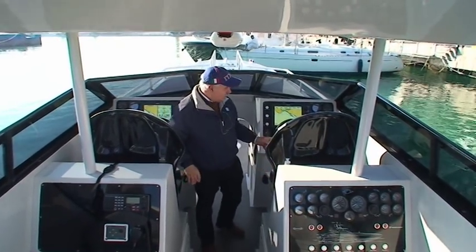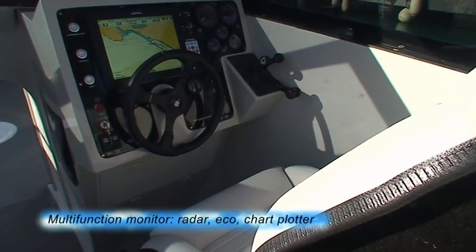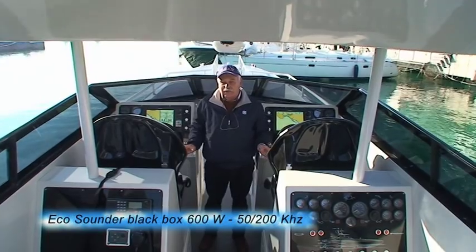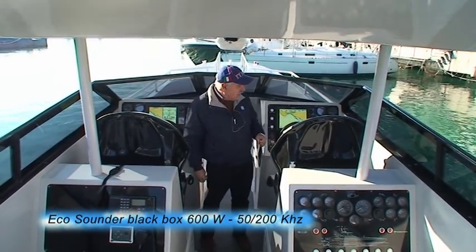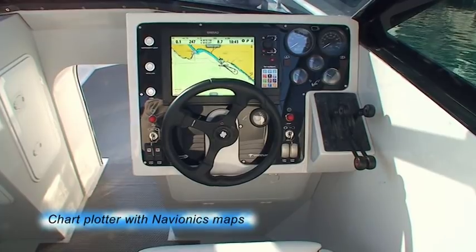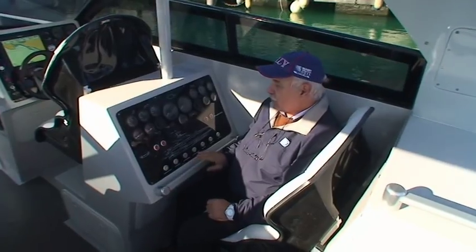At bow, there are two driving posts, one for the pilot and the second for the navigator. These are twin posts since at any moment and for any reason, the pilot and the navigator can operate, changing their posts and roles. These posts have multifunction display for radar, GPS plotter, and eco sounder.